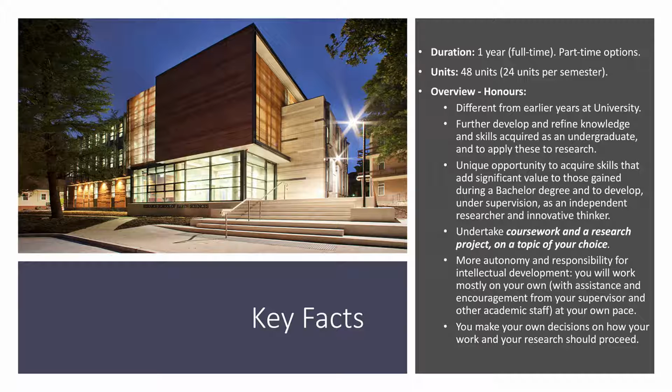An honours year gives you an opportunity to further develop and refine the knowledge and skills that you've acquired as an undergraduate and to apply these skills to research. On top of that, an honours year provides a unique opportunity to acquire skills that add significant value to those gained during your bachelor's degree and to develop under supervision as an independent researcher and innovative thinker.